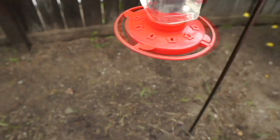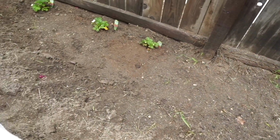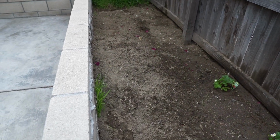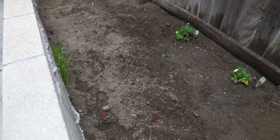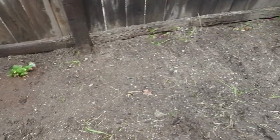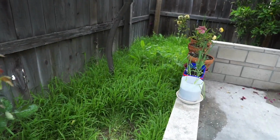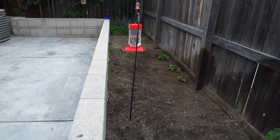Still have this spot here where I can still plant some of the vegetables. I'm just gonna clean it up. They used to have tall grasses here like that, and look at it now.